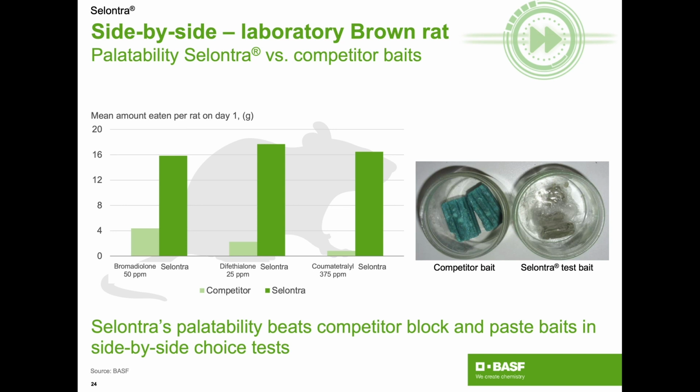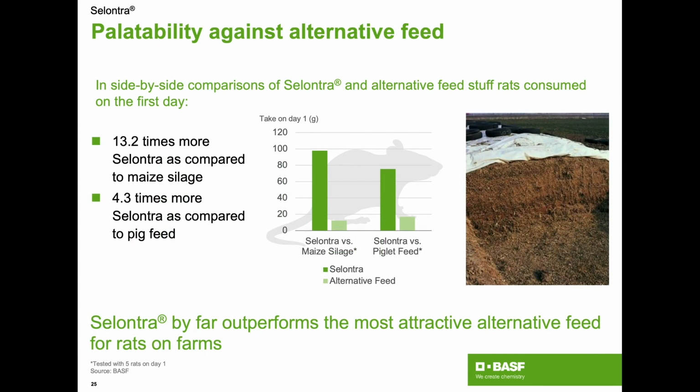And we can see, if we look at the first study, it shows how much of each was eaten, again on day one, because we know after the first day the stop feeding effect kicks in. So to begin with, the bromadiolone, they ate almost four times more Selontra. We look now at the difethialone, and they ate eight times more Selontra. And then the last one, the coumatetralyl, they ate 8 to 10 times more Selontra. So we can see in those three studies, in side-by-side comparisons, that Selontra was highly competitive and highly palatable.